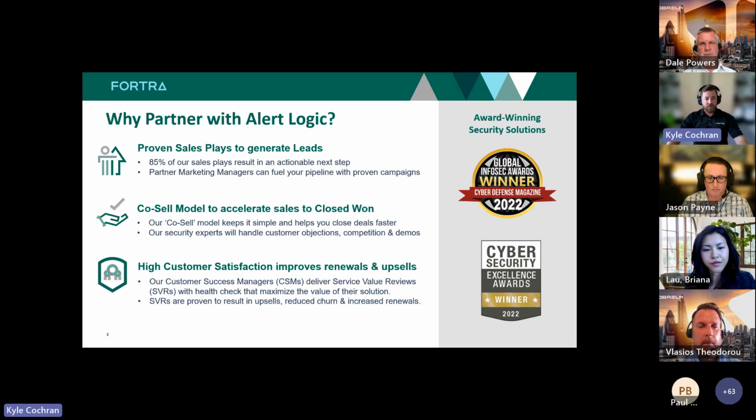This slide has a couple of different things on it, but one of the pieces that I want to hone in on here for all of you today is our co-sell model. Security can be difficult, right? It's not something you can just jump in and become an expert in overnight. You can't just get a certification and be an expert. It's just not the reality of our world today. Security is complex. Security can be difficult.